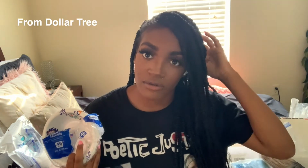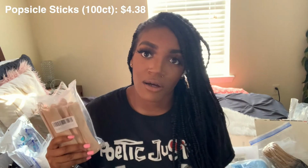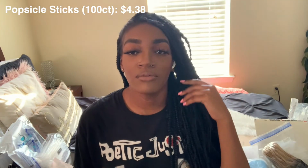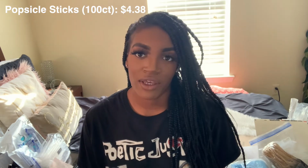I use these bowls to mix my gloss together. Some people get reusable bowls, like Tupperware. These are the popsicle sticks I was talking about, y'all, that I use to mix mine together. They're very inexpensive, but if you don't want to use popsicle sticks, you can use a spoon. Same difference. I just find that I prefer the popsicle sticks.